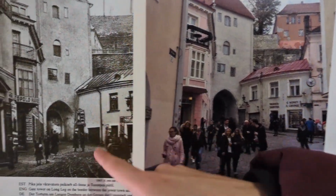120 years ago. Why do people have phones in this photo but not in this photo? I don't know. Me neither. Take a guess.